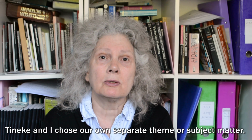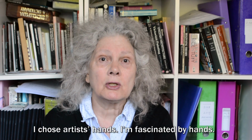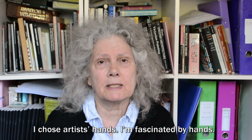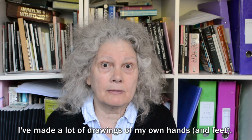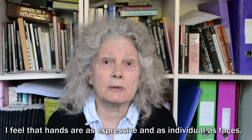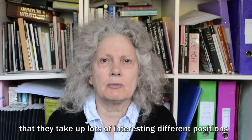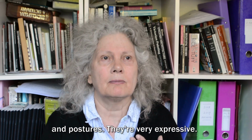Tineke and I chose our own separate theme or subject matter. I chose artist's hands. I'm fascinated by hands. I've made lots of drawings of my own hands and feet. I feel that hands are as expressive and as individual as faces, that they take up lots of interesting different positions and postures. They're very expressive.